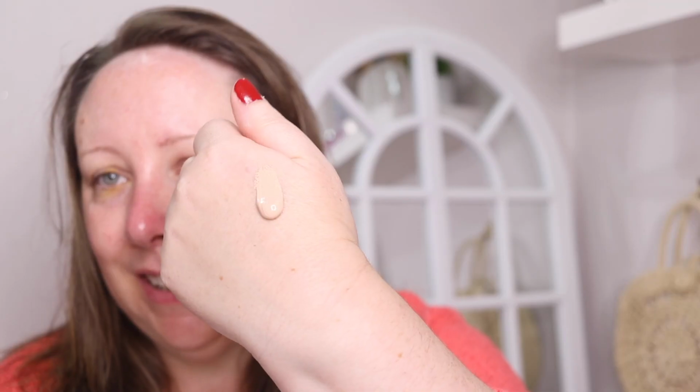I'll show you now. It has a thick consistency and it's quite heavily scented as well, so that's worth noting. It's quite perfumed. I like it. I don't know if it's floral or what. I actually really like it, and it does go away. Now, I'm going to show you what it's like when I apply it.